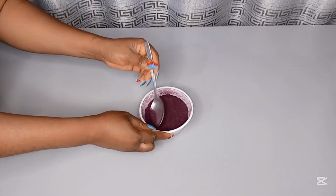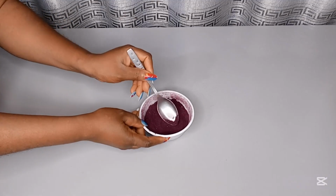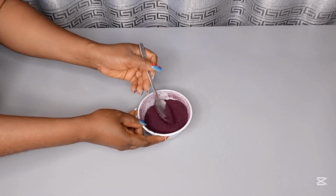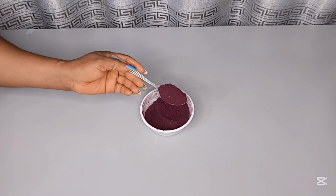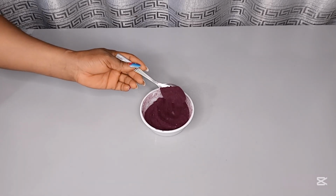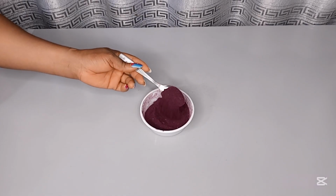Believe me, you will never regret it. I can't do without hibiscus in my hair regimen. I love it so much and it has contributed a lot to my hair growth journey. It has helped my hair so dark naturally. It has helped me a lot. And also, if you want to prevent premature grey hair, hibiscus will also help you to prevent premature grey hair.